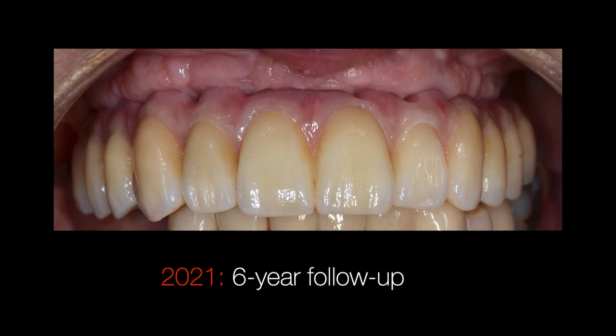And this is semi-monolithic, translucent zirconium dioxide, where the buccal surfaces and the gingiva are made from a traditional porcelain that is, of course, adapted to the zirconia material.